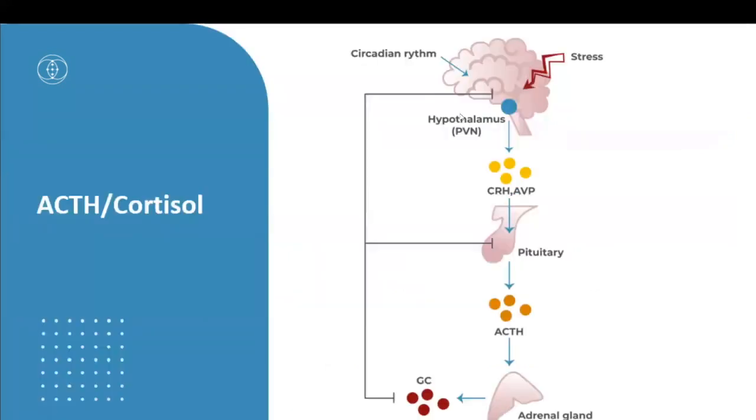ACTH and cortisol. This is the next neuroregulatory peptide that's a part of the main criteria. This picture I'm just showing for the image. One thing to keep in mind is this picture shows the circadian rhythm, but the circadian rhythm actually originates in your hippocampus. The whole limbic system, limbic kindling, amygdala, hippocampus, going into your midbrain structures, that regulates your circadian rhythms. It also helps with memory, right?